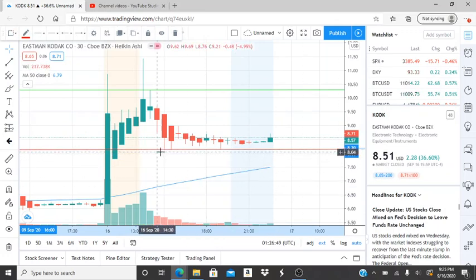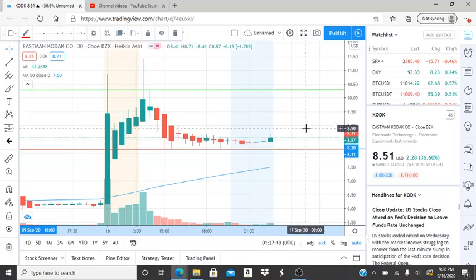Our support level here is a total of 8.20. Now, 8.20 was touched 3 times. The reason why this support is so significant is because the bulls have fought hard to level off and hopefully build momentum, and you can see a slight rise here from leveling off at around 8.40 and rising up and leveling off at 8.71.